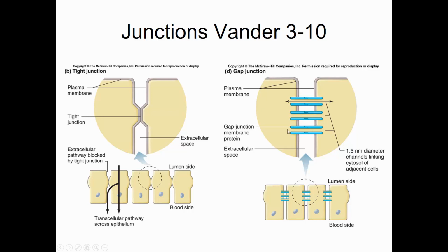Another thing that can connect cells together are things called gap junctions. Notice that this cytoplasm is in actual communication with the cytoplasm of the next cell. Gap junctions are so important in electrical tissues like the heart and smooth muscle. In fact, in the heart we have these structures called intercalated discs. They physically and electrically connect the cells together so that they're in perfect communication. So that's where we're going.